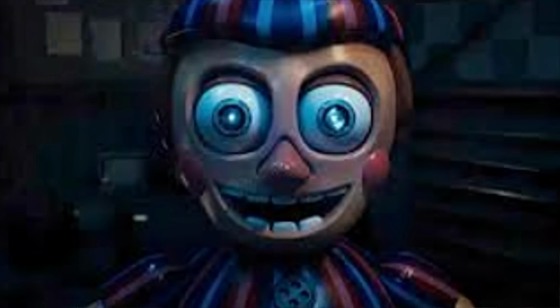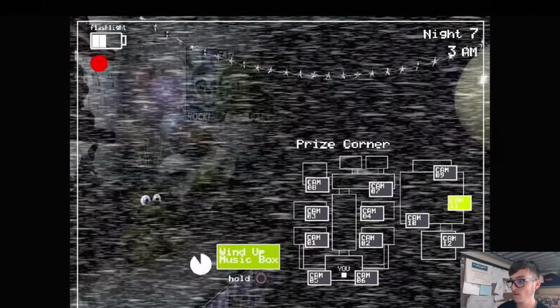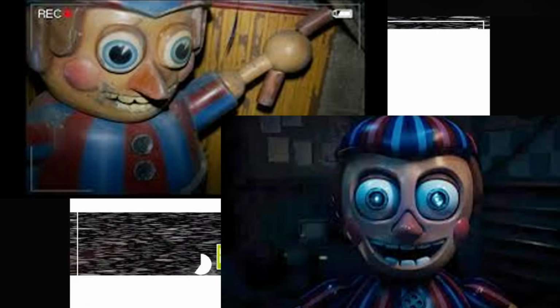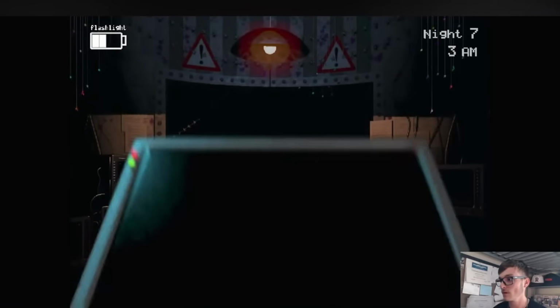The colors of his clothes are the exact same. The smile, the hat, the red cheeks, everything. I'm so glad that they aren't using the design from the first movie. And I am curious why there are two Balloon Boys in the FNAF 2 pizzeria. One of them from the VHS looking video, and then the one that'll be causing Mike to have to go to therapy. Or the hospital. I'm curious to see how that goes.